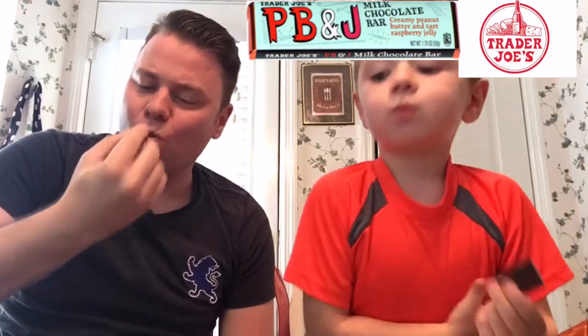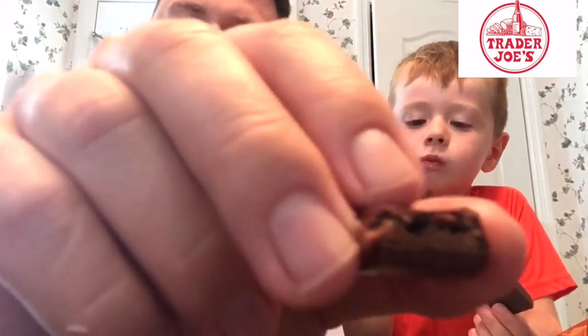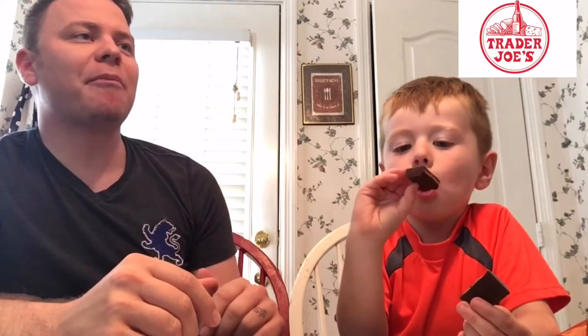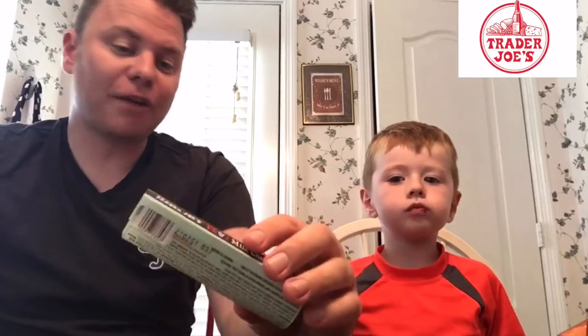Well, just look at the side here. You can see the peanut butter. It has tart raspberry jelly. Yep, raspberry. I taste both. I taste the chocolate. It's not like eating a peanut butter sandwich if that's what you're thinking of, but it's definitely... That's it. You've already eaten over half of it. It's definitely a good candy bar.